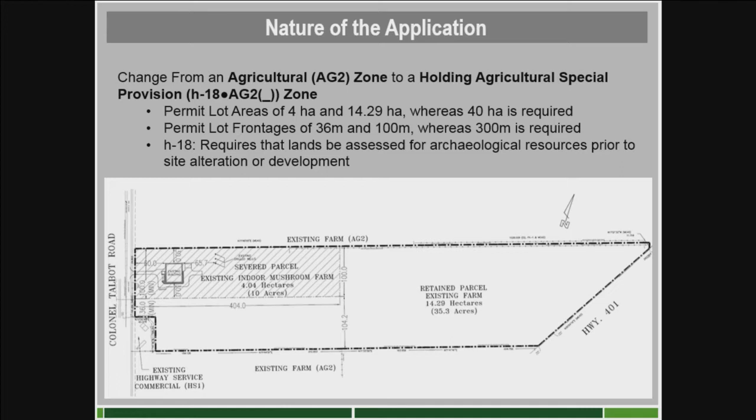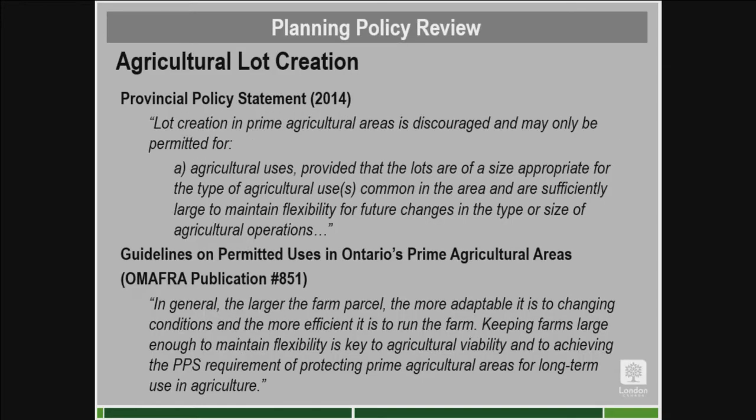The H18 is recommended to be applied to ensure that the properties are assessed for archaeological resources prior to site alteration or development. Typically, we would require the archaeological assessment, but because there's no actual development associated with this application, it's only to facilitate a severance, the application of a holding provision was considered to be appropriate.